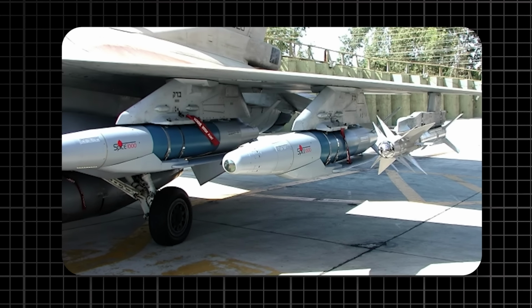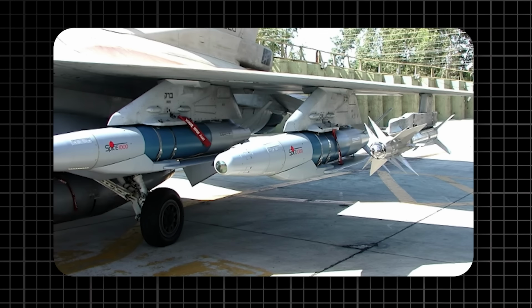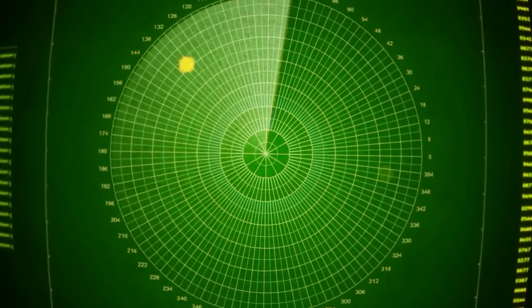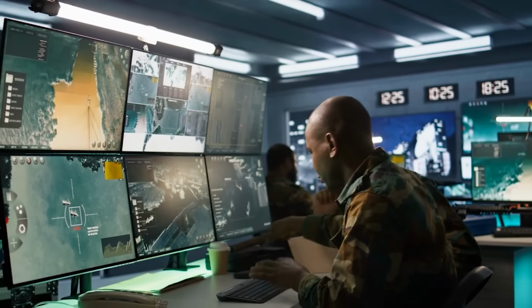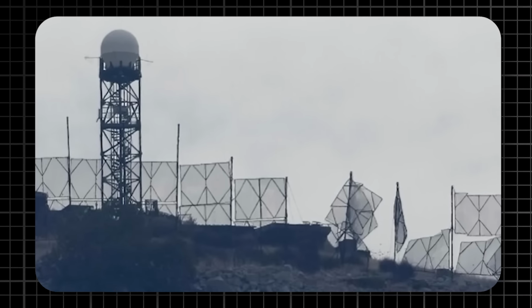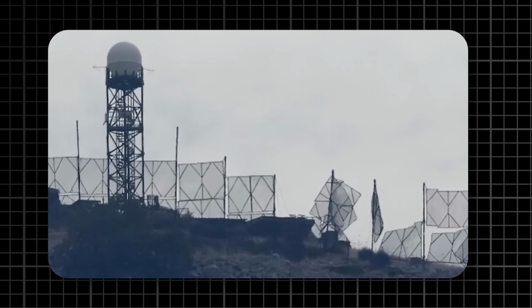Central to this precision is the Rafael Spice 2000, a 2,000-pound bomb that integrates 3 distinct guidance systems: GPS, an inertial navigation system, and electro-optical scene matching. The GPS receiver locks onto multiple satellites, providing the bomb with continuous positional updates as it approaches the target. However, adversaries in the region frequently deploy electronic countermeasures, including GPS jamming and spoofing, to mislead incoming munitions.